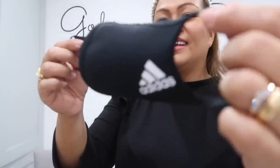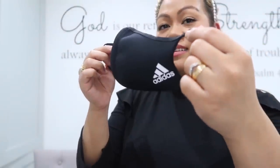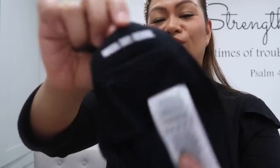Okay, we got a Gucci mask and then another mask, an Adidas mask. I might give it to Gabriel or to my hubby. And look, guys, that's the tag inside. And you could put a filter in it? Can you? I think so. It has a packet. Wash, dry, reuse, it says in here.